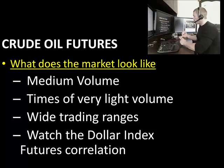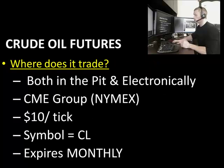Okay, so it's a medium volume market. Sometimes going to get kind of light and thin in the volume, so be careful about that. Very wide ranges, and of course we watch the dollar index correlation.